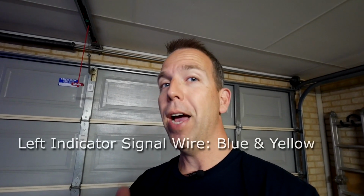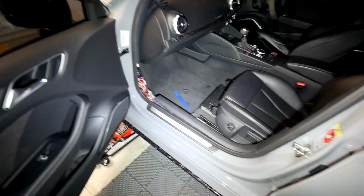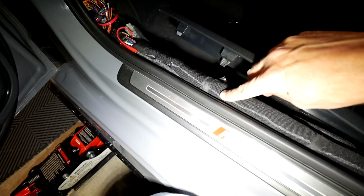I took the tail lights out and I did use a little wire and a multimeter, and I found the wire that actually controls the indicator, so an indicator signal wire. On the left-hand side, you are looking for a blue and yellow wire. And on the right-hand side, you're looking for a purple and brown wire. I then came through and pulled out the trim just here, and I'll pull this away and you'll see this huge harness.